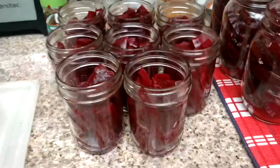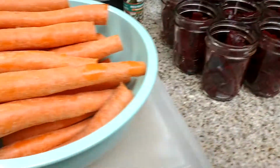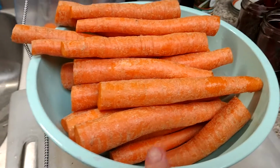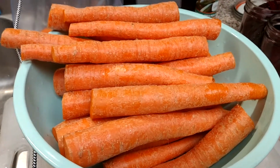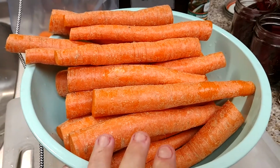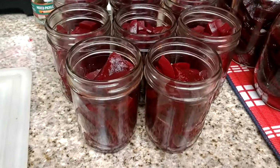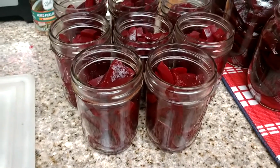I'm also going to be doing a couple jars of pickled carrots because I'm going to be canning some carrots as well. So the carrots and the beets need to be pressure canned, and the pickles will need to be water bath canned, so I could do everything at the same time.